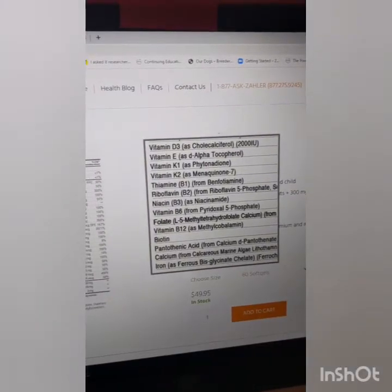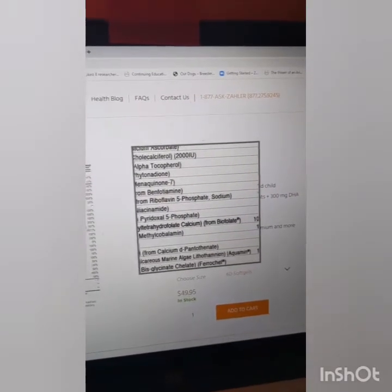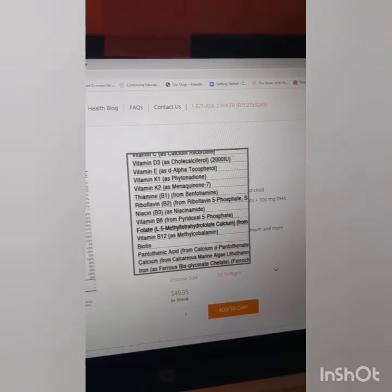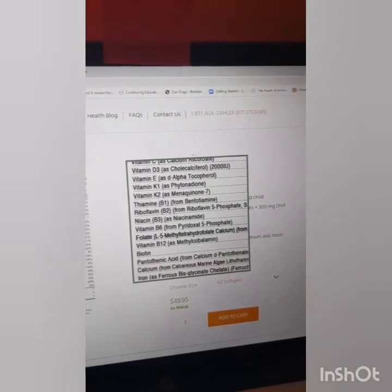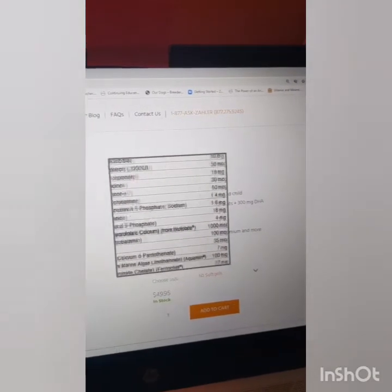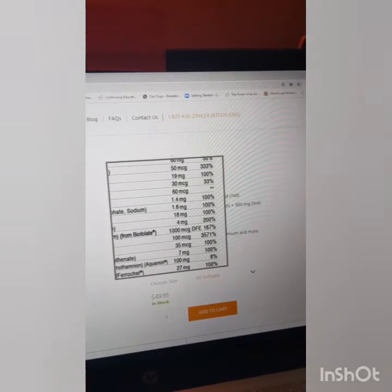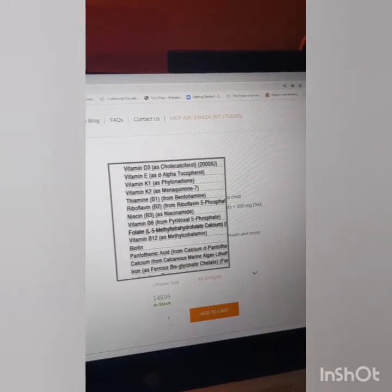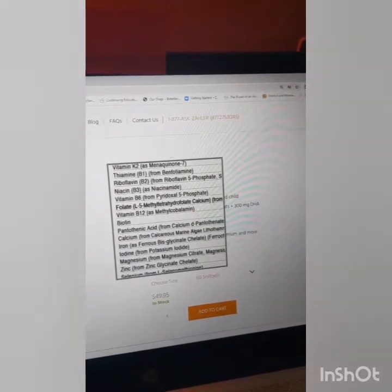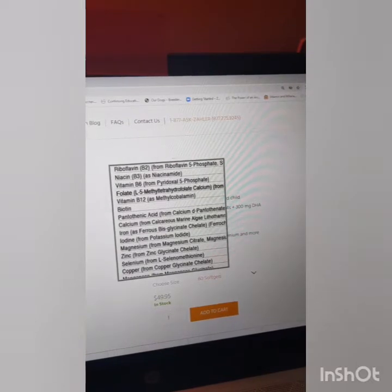All right, then we have riboflavin from riboflavin 5-phosphate sodium. So my understanding is that this is a very active, bioavailable form of riboflavin. But again, it is synthetic, so it's less than ideal in my eyes. But it does provide 100% of the daily value. Then we have niacin as niacinamide. That is a good form of niacin, despite its synthetic sourcing.